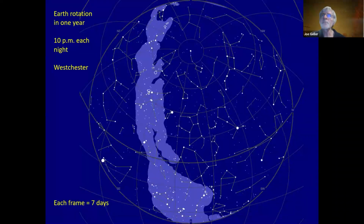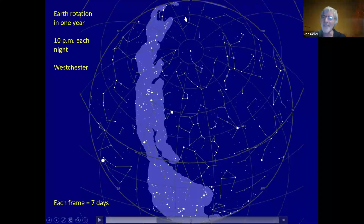If we travel 6 more hours, where in the sky do you think you'll see it? That's actually a trick question, because 6 hours later, you're not going to see it at all. Because 6 hours later is going to be 9 o'clock in the morning. It's going to be daytime, and you won't see it. Its position will be up here, but that's it.